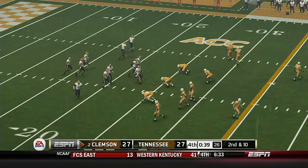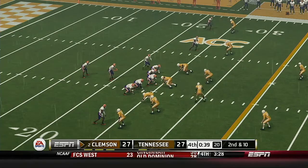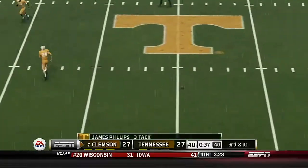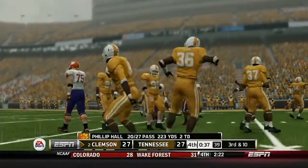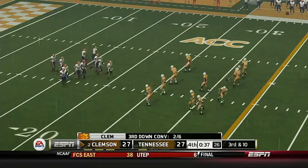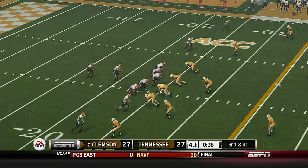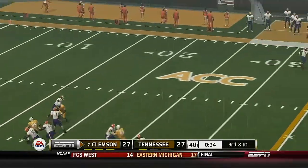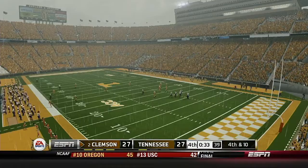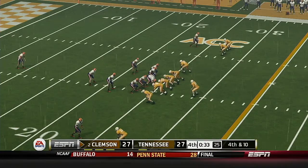From their own 24-yard line, second down. We have less than a minute to go. That quickly incomplete. That brings us third and 10. They're going to have to be more successful throwing the football. You can't gain solid yardage if the defense isn't concerned about the passing game. They're going to end up crowding the line of scrimmage, expecting a run on every down.